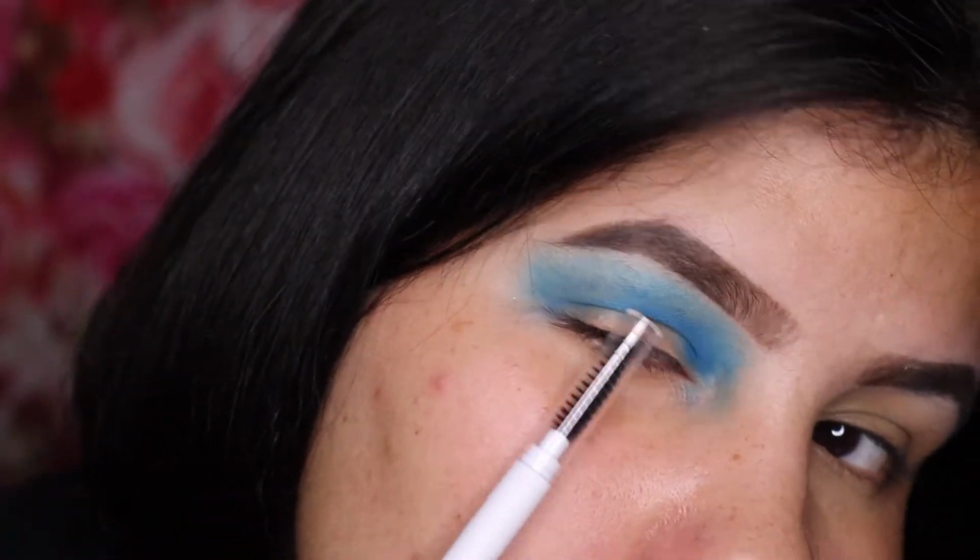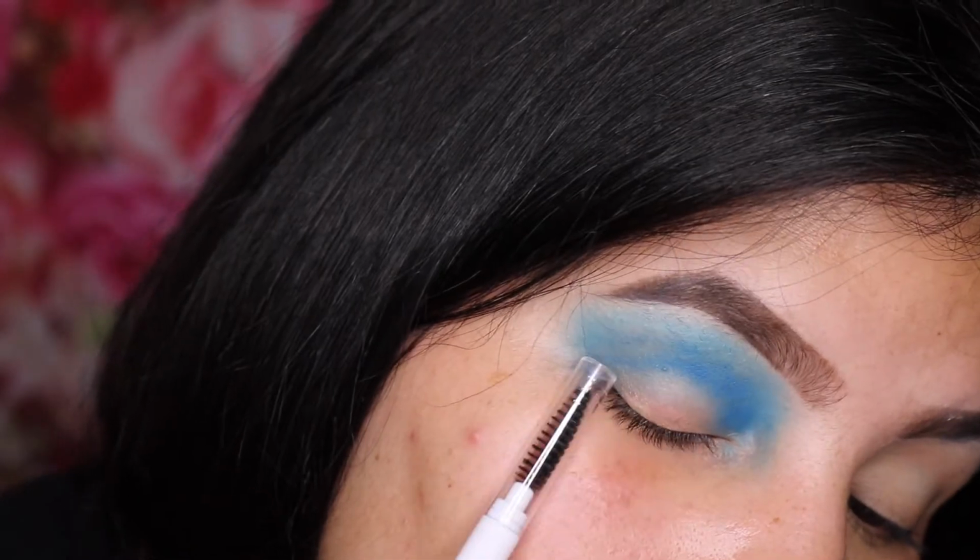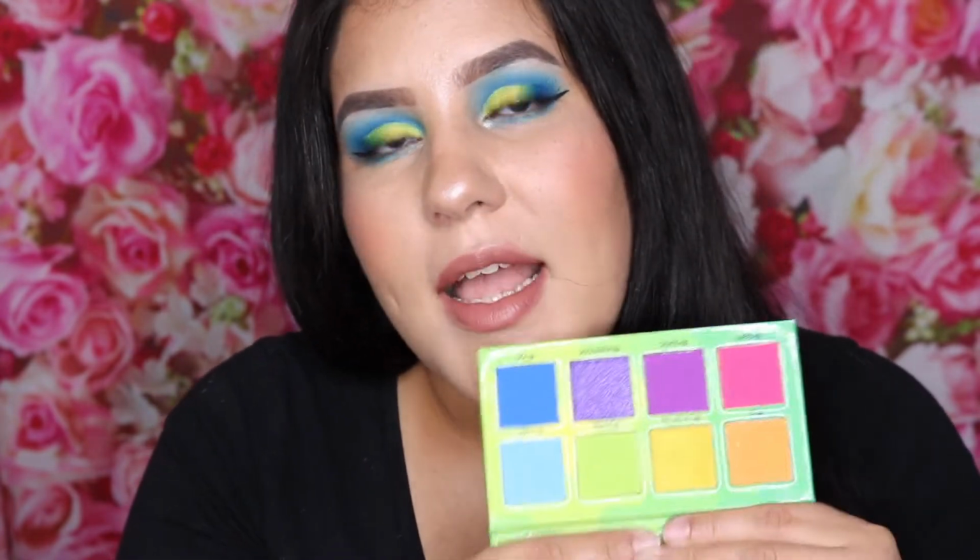I will put in the clip of me using it and showing you how patchy it got, which made me believe that it was the eyeshadow primer, because I ended up wiping it off and using the Too Faced Shadow Insurance and it looks perfectly fine. So as of right now, I do like this palette. I think it's easy to work with. The blues was really nice, as well as this gold shimmer shade, and this retails for $24.99.